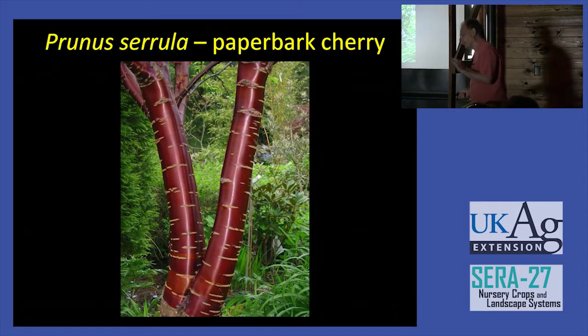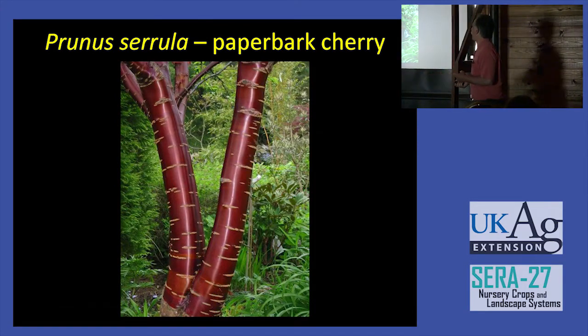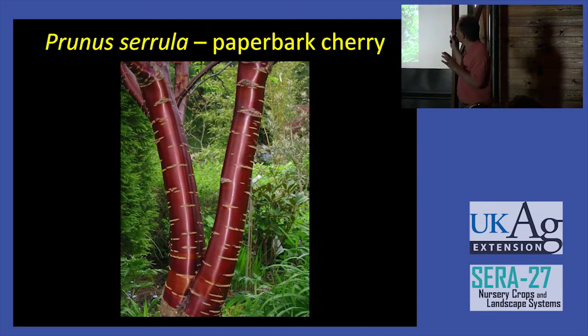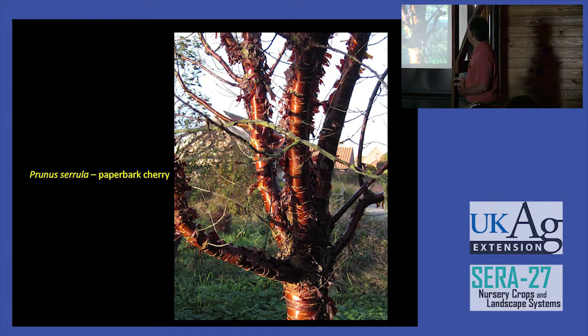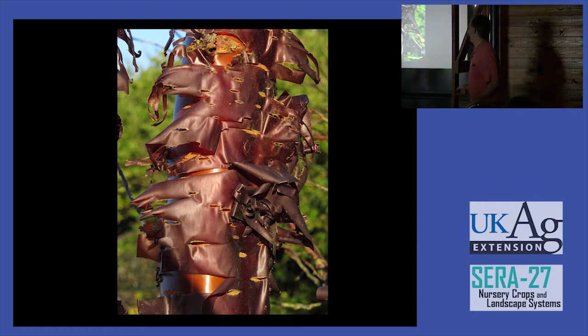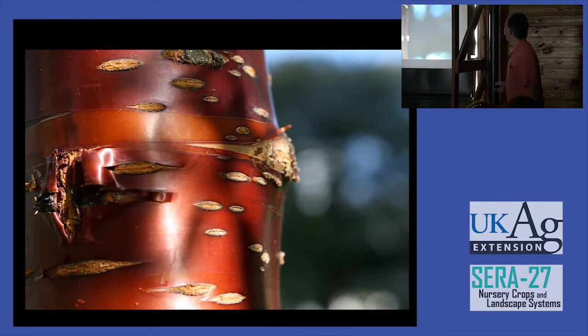Ooh, Prunus serula, the paper cherry bark. This is a plant from Asia. It looks like someone slicked it down with Vaseline. It was just beautiful, shiny mahogany color, and just wonderful. Now, the flowers aren't worth anything, but who needs flowers when you've got this kind of bark? I mean, look at that, just beautiful, just gorgeous.